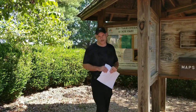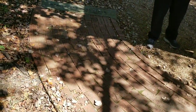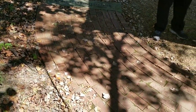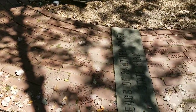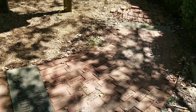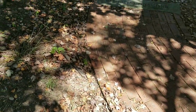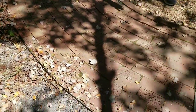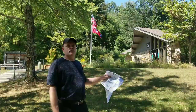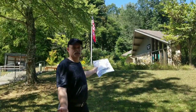Right here, I don't know if you've noticed it, these are what I call memory bricks. I don't know what the official names are of them, but it's people who have donated money to the park, and they've had their names engraved into the bricks and made this right here. This is just a little bit of what you can find at the Ramsey Welcome Center.